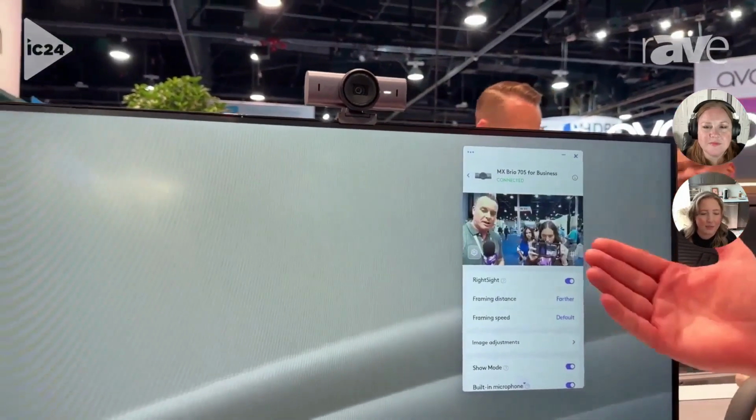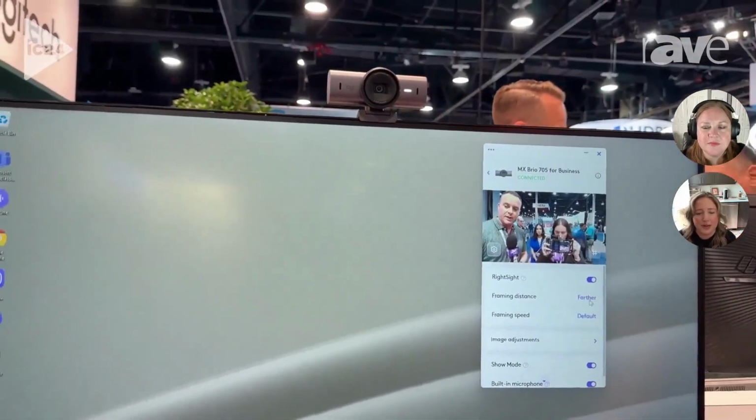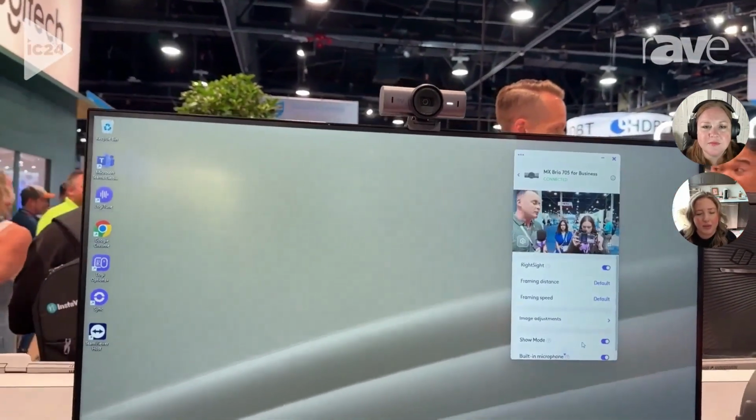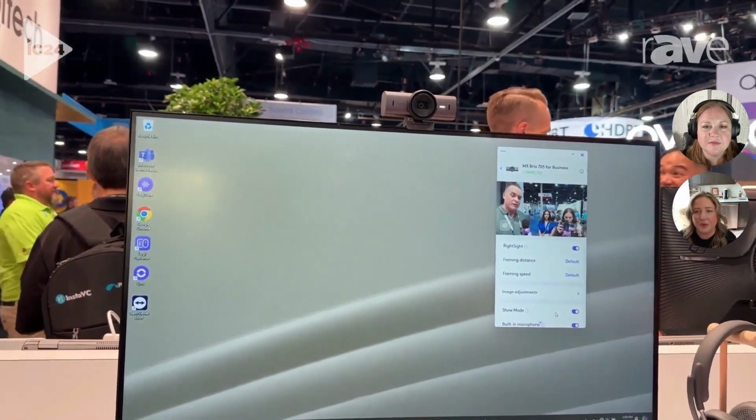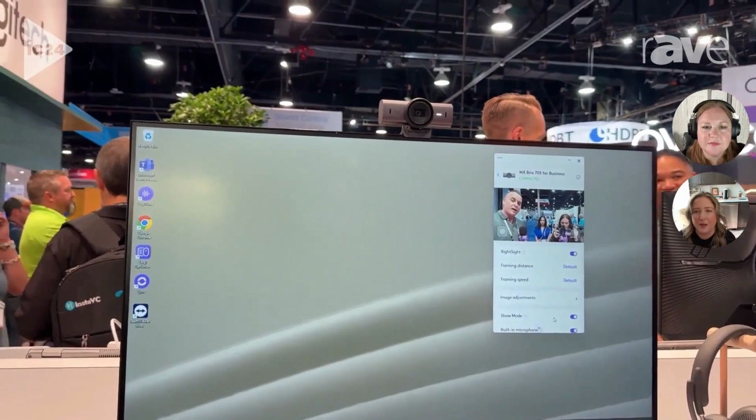This is the Brio 705, a 4K webcam. You can see I am using it right now. With the Logitune app, I can set the framing distance and make this closer or further. It's got auto framing, which is great when you're at home and you might be standing behind your desk and tend to move around. It's going to follow you and help frame you.